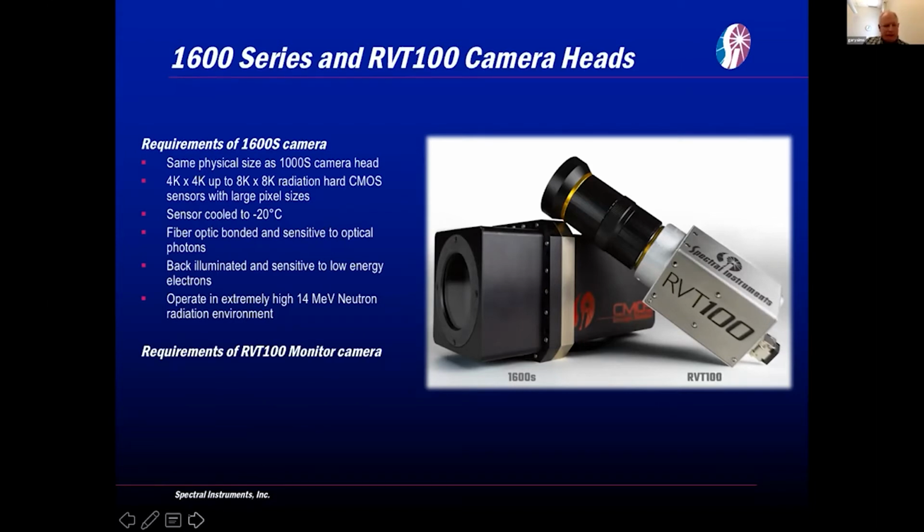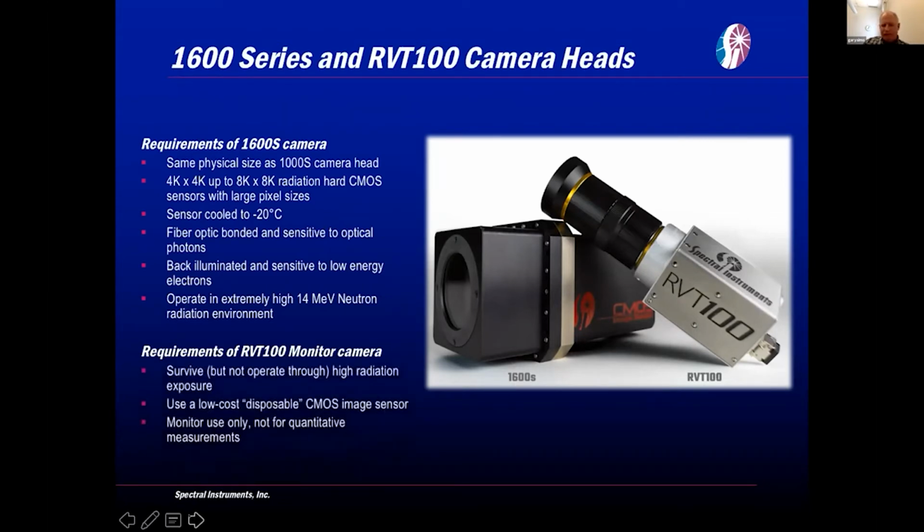And at the same time, we had been in conversation with other people who were interested in a camera that would run in a vacuum environment. Initially, it was 2 totally different things. So again, this little camera, all it needs to do is survive the shot. They weren't intending to even keep it on and running during the shot. Use a low-cost CMOS sensor. Wasn't intended for quantitative measurements.